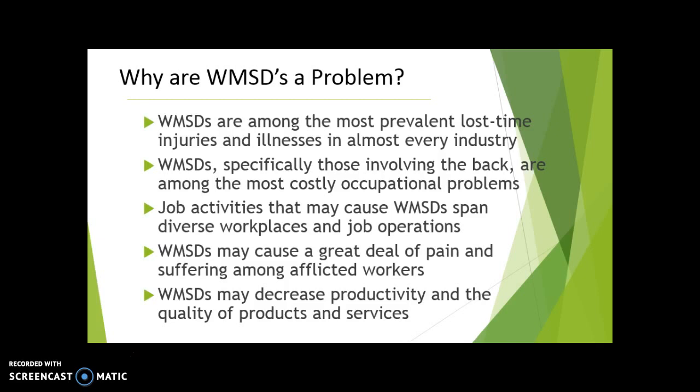Well, WMSDs are among the most prevalent lost time injuries and illnesses in almost every single industry. This means that a lot of companies are losing a large amount of money because their employees are unable to perform their jobs due to these particular types of disorders.